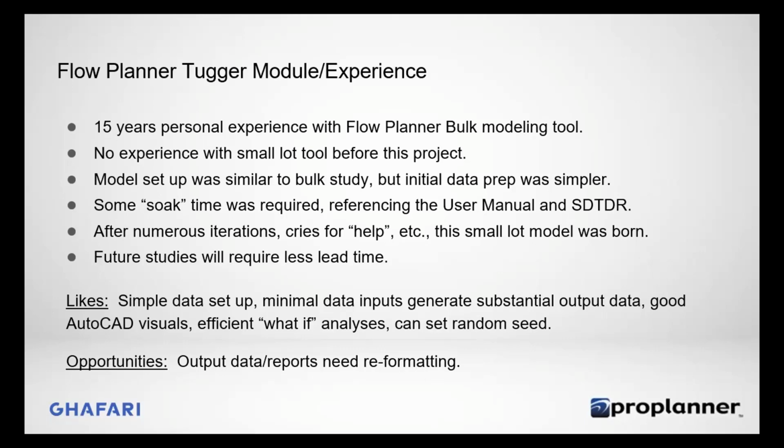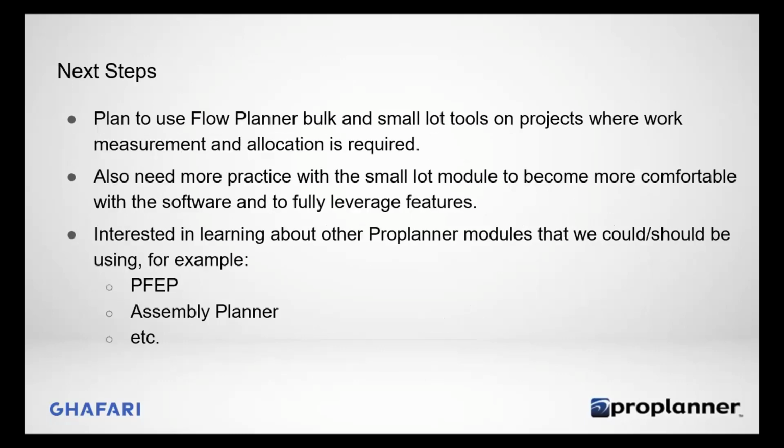Opportunities: the output data reports need reformatting. The output data has to be taken in its form and converted into something like a flat file or something else. Some of it becomes flat, some of it doesn't. So that takes a little bit more work, but not enough to make us not want to use it.